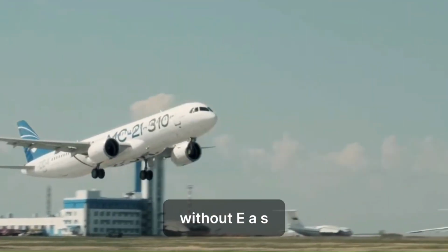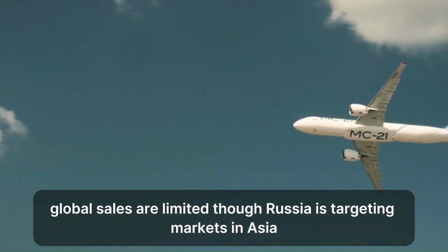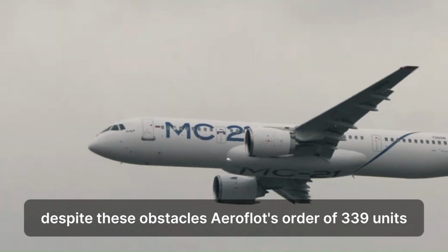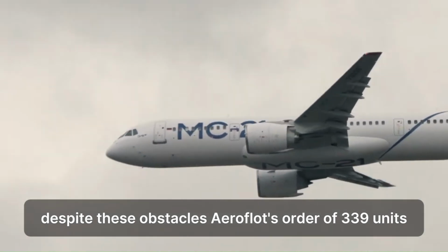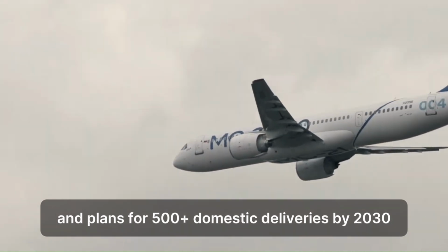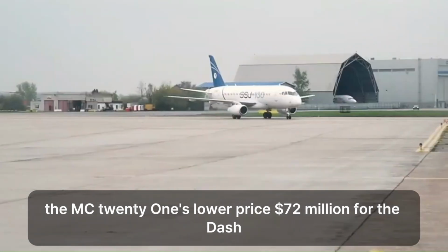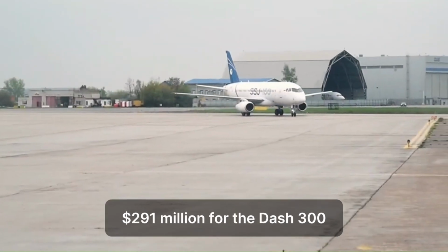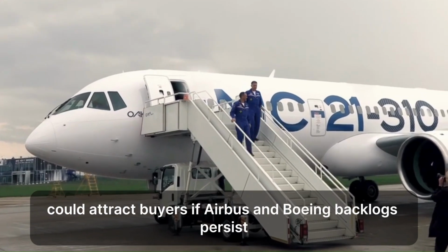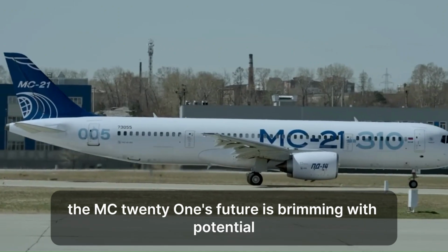Without EASA or FAA certification, global sales are limited, though Russia is targeting markets in Asia, Africa, and the Middle East. Despite these obstacles, Aeroflot's order of 339 units and plans for 500-plus domestic deliveries by 2030 show strong commitment. The MC-21's lower price, $72 million for the Dash, $291 million for the Dash 300, could attract buyers if Airbus and Boeing backlogs persist. The MC-21's future is brimming with potential.